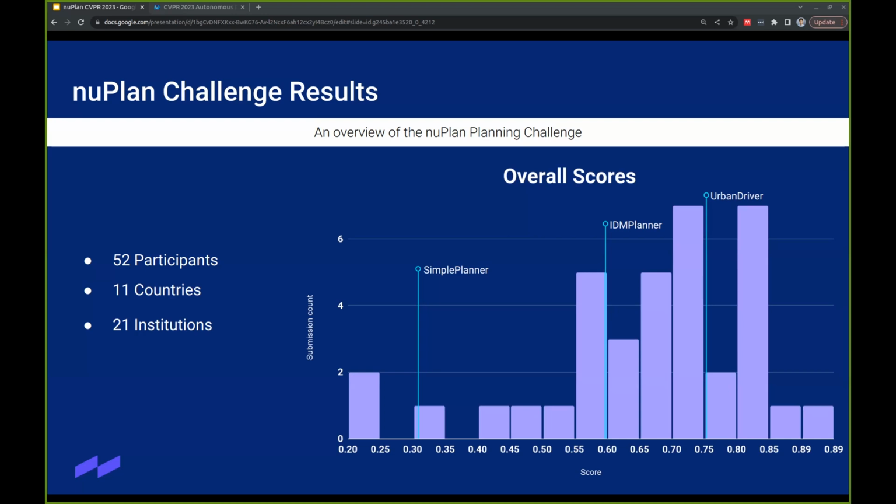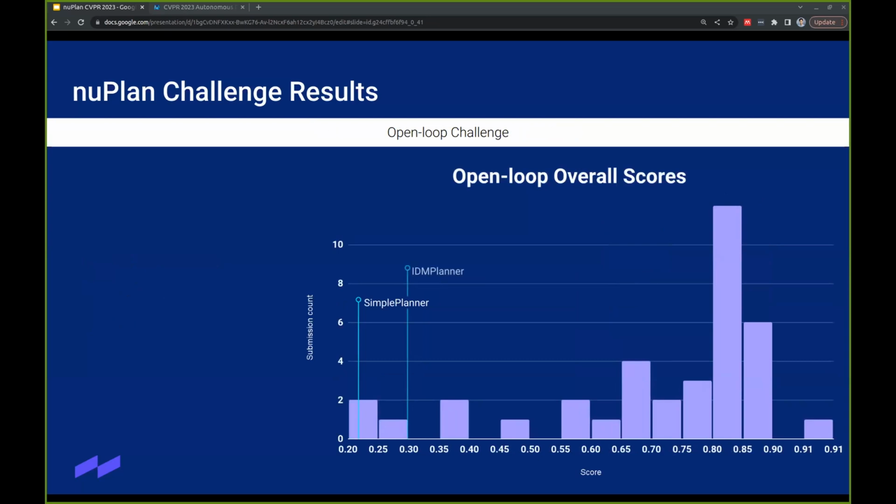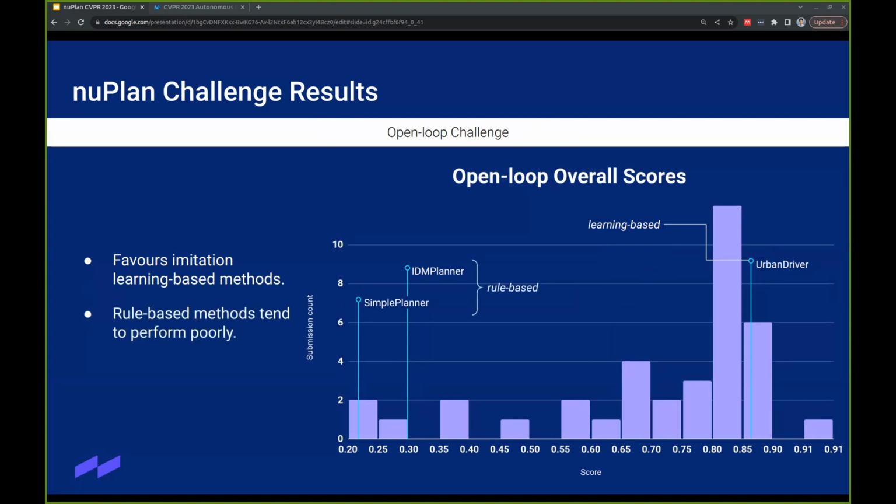So let's break it down challenge by challenge. First, we've got the open loop challenge. What you'll see here is IDM and Simple Planner performing very poorly, and then Urban Driver actually doing really well. The reason for this is the open loop challenge favors imitation learning based methods, especially if your planner is trained on the nuPlan data. It learns the action that the driver usually takes for each snapshot and tries to imitate it, thus scoring fairly well in the open loop challenge. So the rule-based planner here ignores this entirely and plans according to its algorithm, and therefore performs really poorly on this challenge.